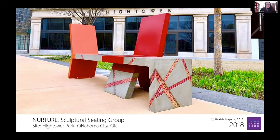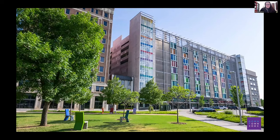Next slide can show you how it looks, all the seating group looks, and it is in a pocket park located in the heart of downtown Oklahoma City, right in front of the Oklahoma City Art Museum and next to City Hall.